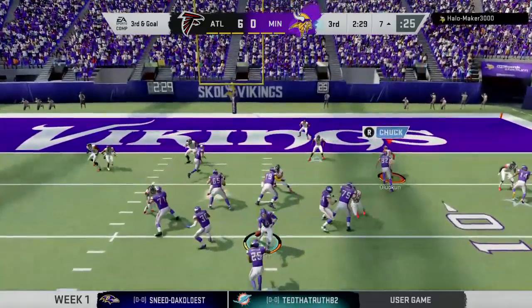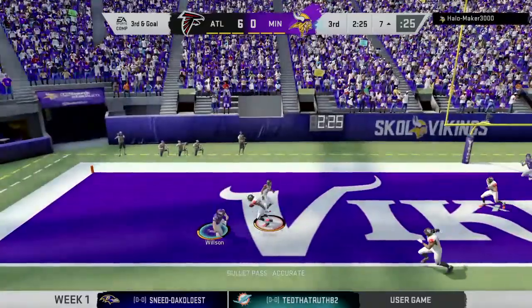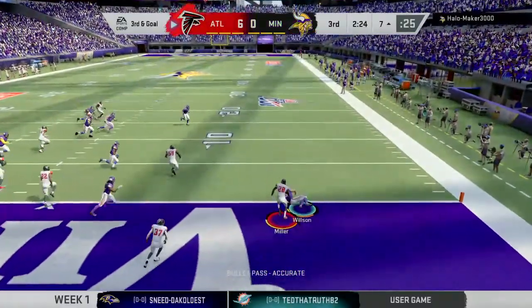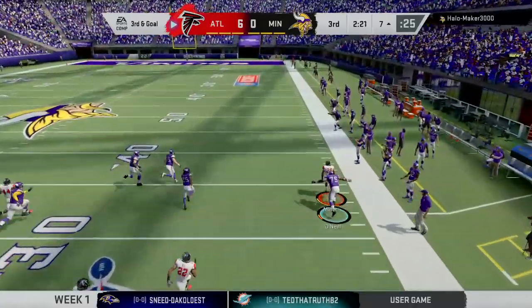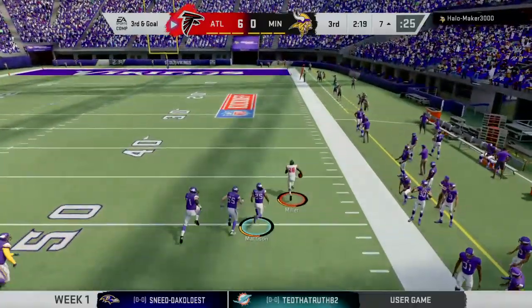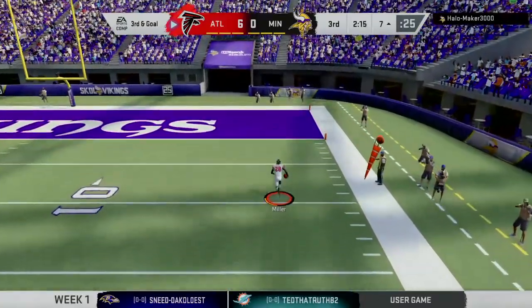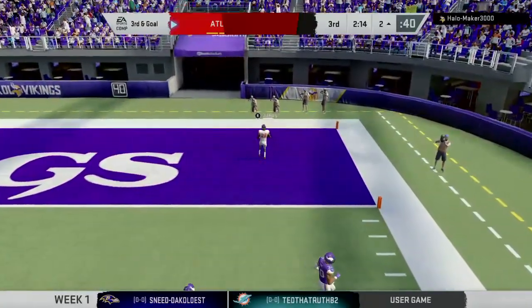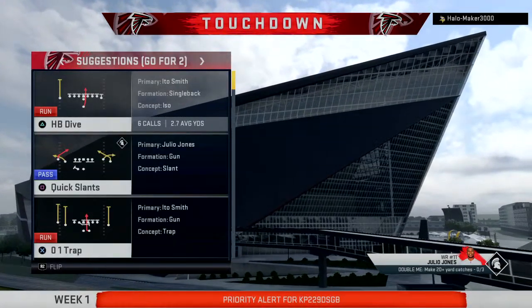This is 3rd and goal. Still looking for the first points of the game. And oh, it'll be intercepted. Able to get there and pick it. A big seam, and he might go all the way. Past the 20, and he will score. Touchdown, Falcons.